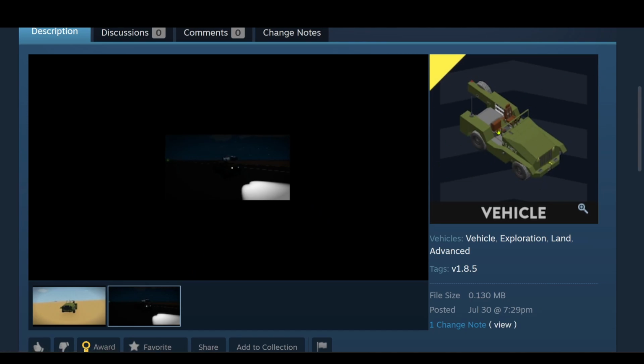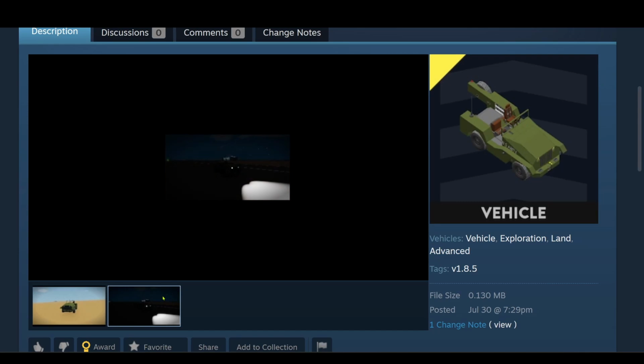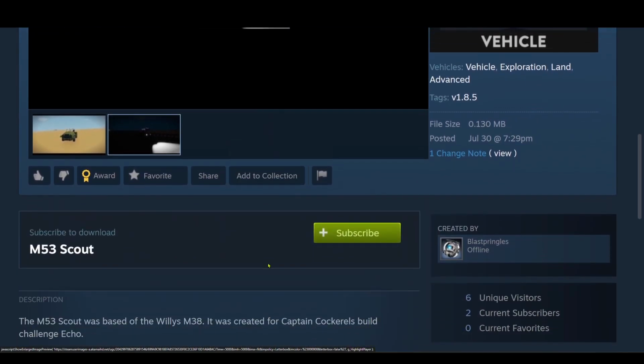This is the first thing people are going to see when you post something in the workshop. Very limited on pictures here. We have a very zoomed out, looks like a screenshot of a monitor there, and another very interesting picture here, way zoomed out. So not much in the way of that.